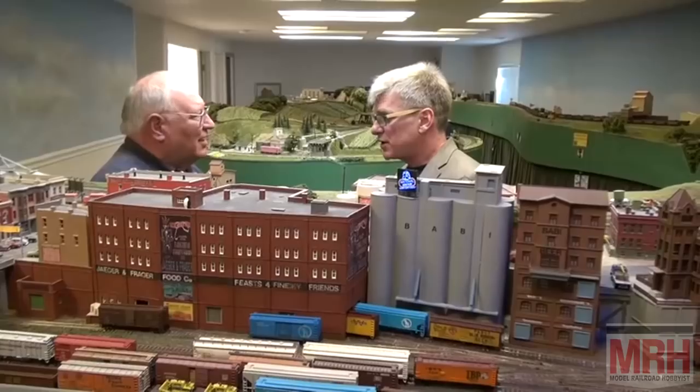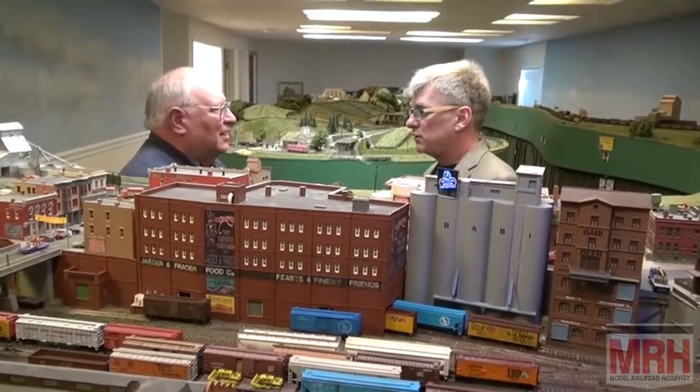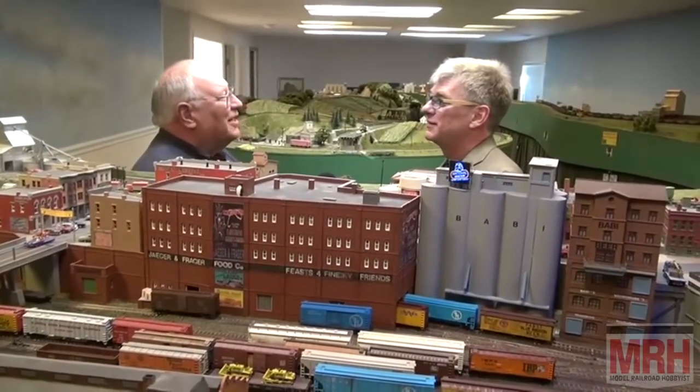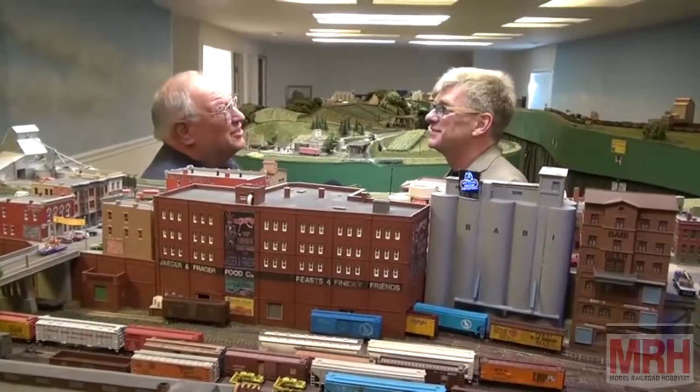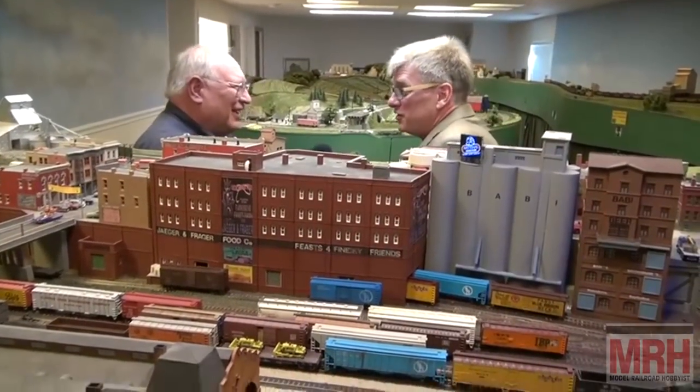Do I see Digitrax throttles here? What throttle system do you all use? I use Digitrax. They were the only radio controlled system that I could get at the time I started, which was about 2000 or so.